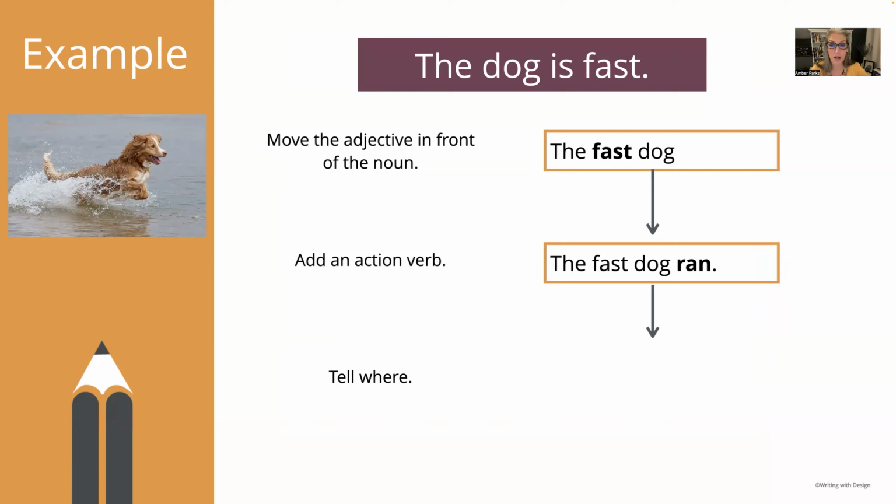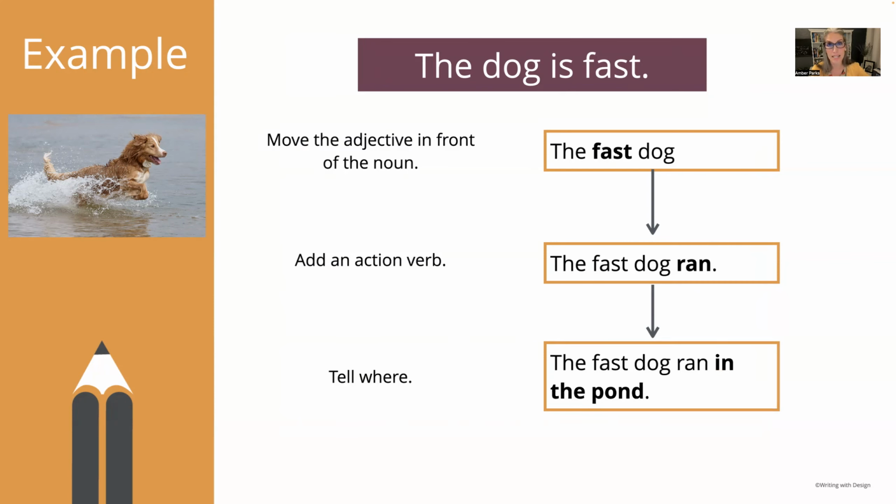And then we want to work on telling where. Where is this dog? Well, in the pond. Could be in a lake. You could certainly adjust and make this more yours. These are just samples for you all as families to use as you are taking on these sentences and talking through how to improve them. Or teachers, you are welcome to have students brainstorm lots of ideas that could replace fast, that could replace ran, and even add more sophistication to the where phrases.